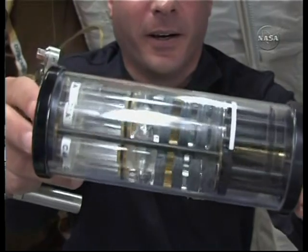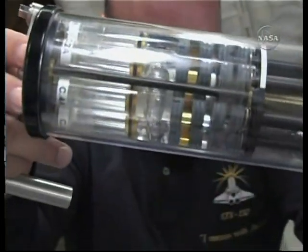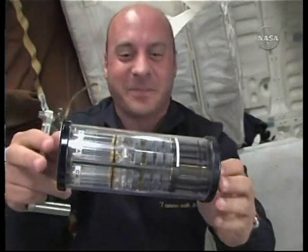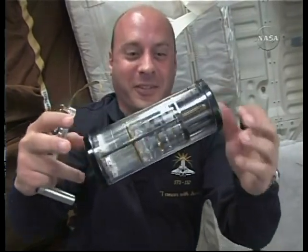Coli, I think there's some Giardia in there. What else is in there, Pierce? Various kinds of plague. Nasty, nasty plague and stuff. So hopefully this one doesn't crack open.